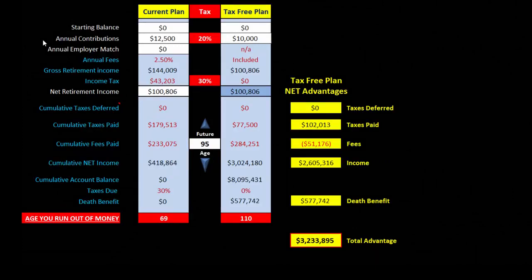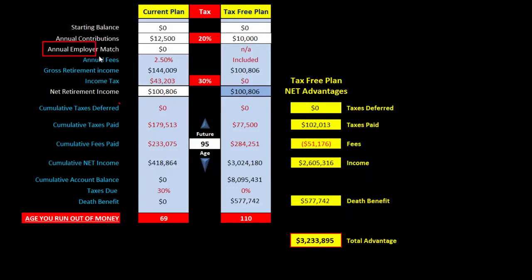There is one more thing that I wanted to point out, and that is there's a lot of people in our industry that always say you should put in as much money as possible to get that free employer match. So here's the employer match. And remember, under this scenario, still very conservative, we only went up 10% in taxes, we only went to 2.5% in fees, and a 5% total rate of return. What if we added in a $6,000 company match? Again, there are so many people that say you should always put in as much as possible up to the company match. So let's again be very, very generous.